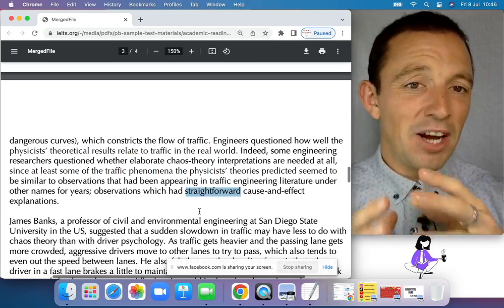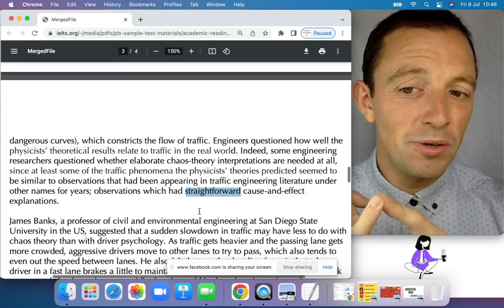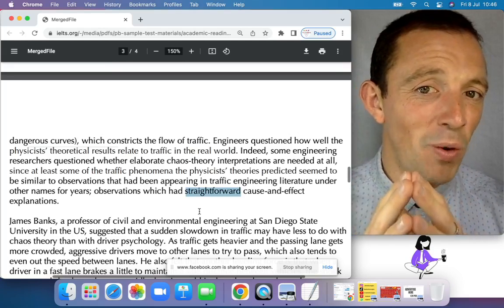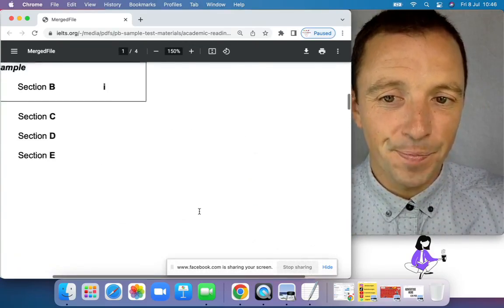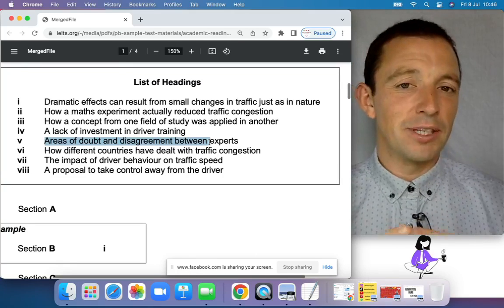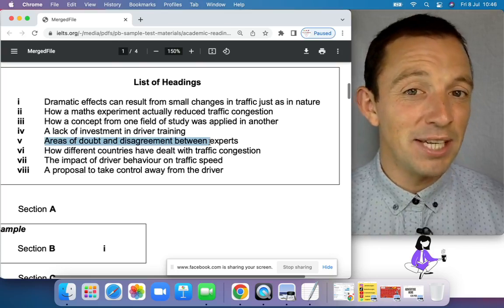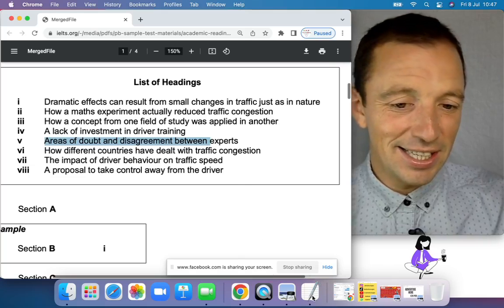An explanation. So my interpretation of this paragraph is that engineers, civil engineers, are having a discussion with physicists. So they disagree a lot. The physicists have different opinions with the civil engineers, and I think that connects very well with one of the questions that we have. I think it's an area of doubt and disagreement between the experts, because the expert is in civil engineering and the expert is also in physics. So for me, that seems to be the strongest connection, and I'm going to suggest D is this paragraph.